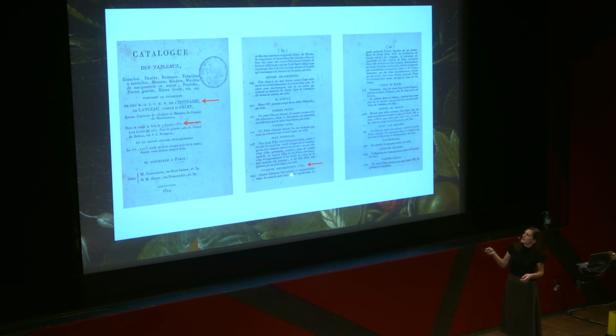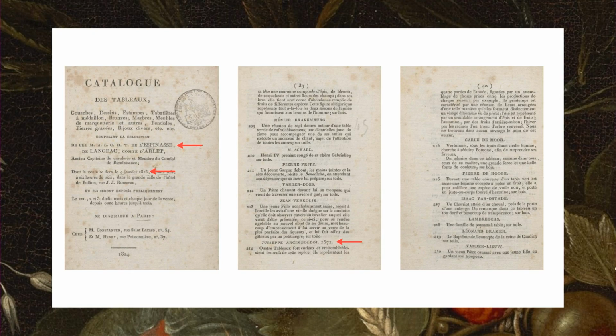We know this is a tableau of 4, which is our set. We see the sale is in 1815, right at the end of the Napoleonic Wars, which is interesting. And then the seller of the auction, this is the estate of this gentleman, de l'Espinasse. Well, who's this guy? How did he get these artworks? So now I have to go figure out who de l'Espinasse is. So that is our next thread.